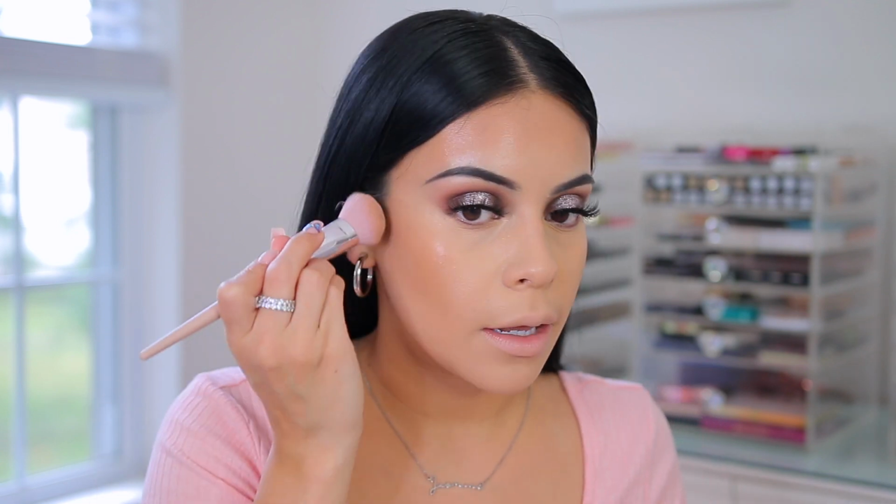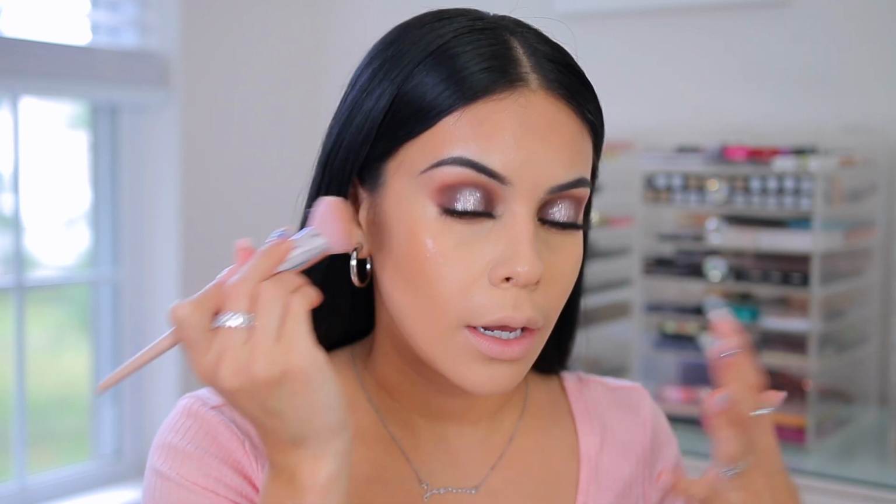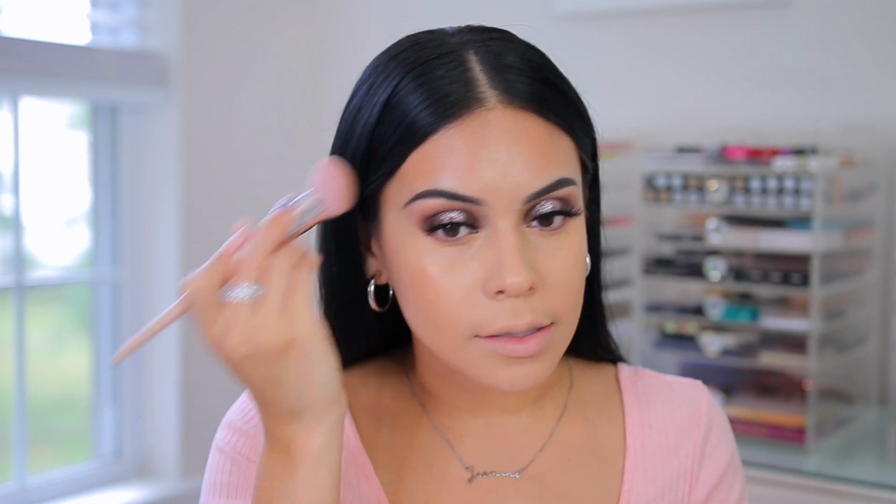I don't really contour ever. I pretty much just bronze my skin. I just like the look of it. I feel like you look very bronzed and sun-kissed and just glowy. I'm obsessed. And then for blush, I'm gonna do a little concoction here.